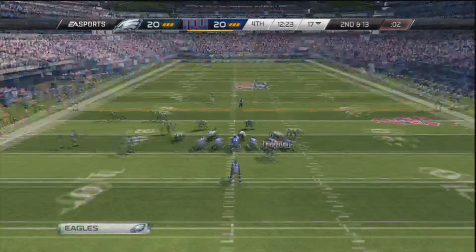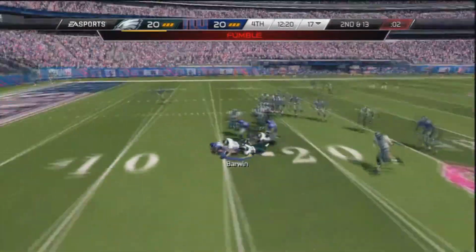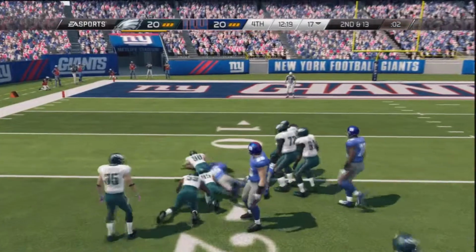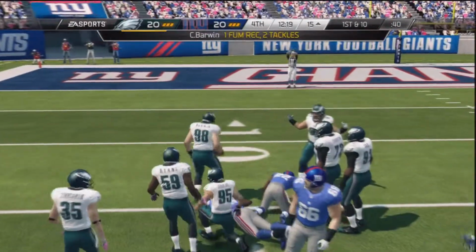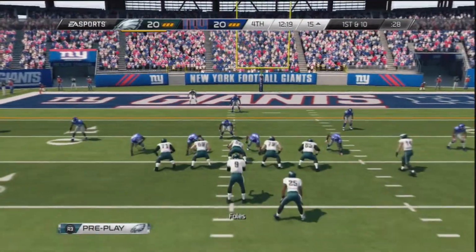2nd and 13 on the next Giants possession. Handoff to Wilson. Wilson to the outside. He's hit by DeMeco Ryans. And Connor Barwin with the recovery. And now the Eagles have the ball in tremendous field position.